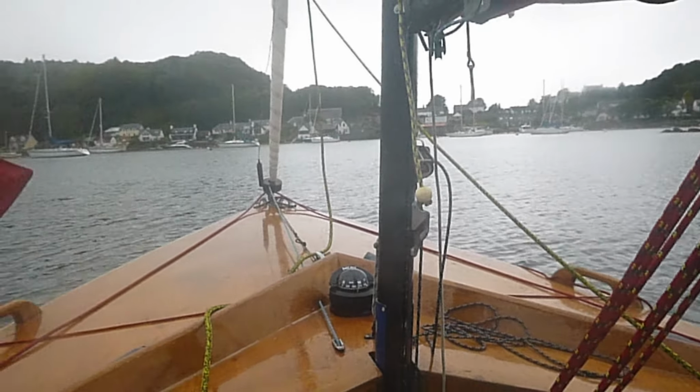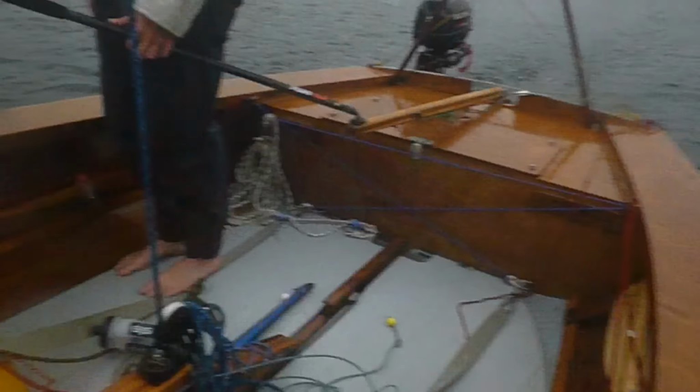So, we're approaching a pontoon. What do we need to think about? Mooring lines. Do we have a bow line? Do we have a stern line? Fenders. Which side are we going? We're going port or starboard. Get the fenders out and put them in the right positions.